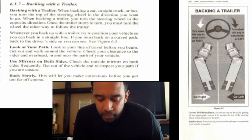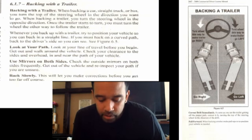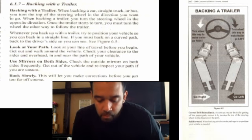Backing with a trailer. When backing a car, straight truck, or bus, you turn the top of the steering wheel in the direction you want to go. When backing a trailer, you turn the steering wheel in the opposite direction. Once the trailer starts to turn, you must turn the wheel the other way to follow the trailer. Whenever you back up with a trailer, try to position your vehicle so you can back in a straight line. If you must back on a curved path, back to the driver's side so you can see.